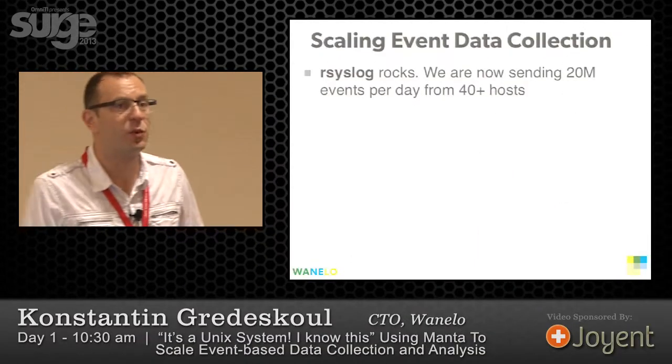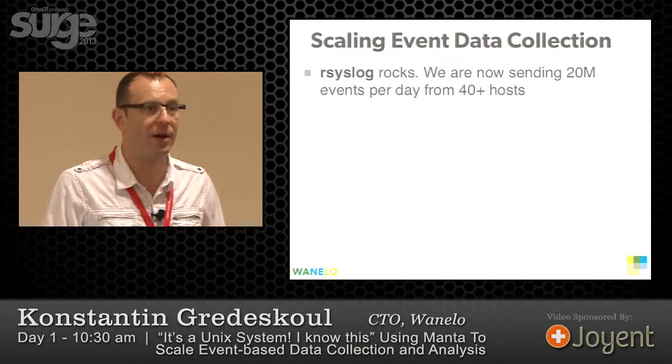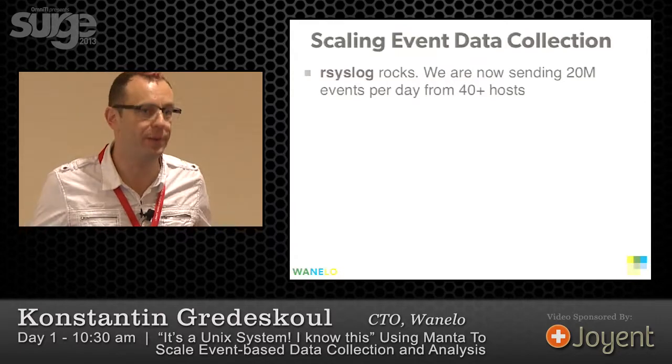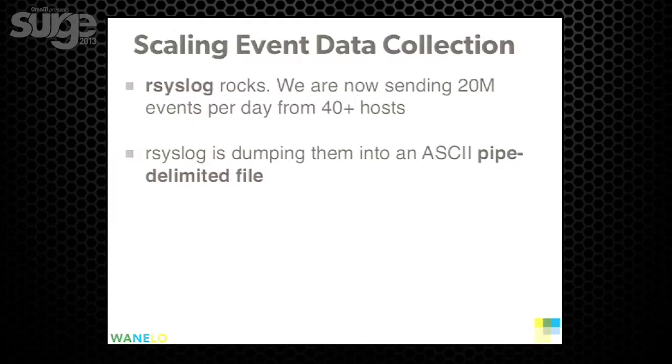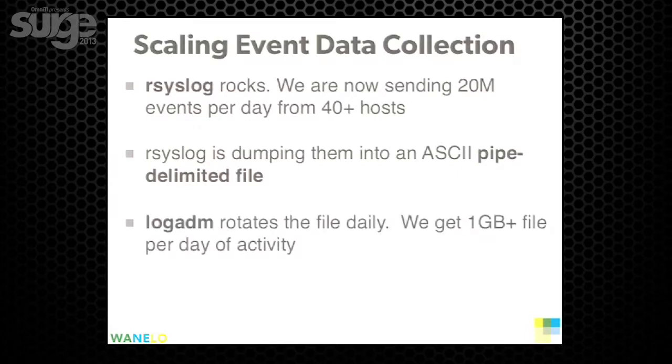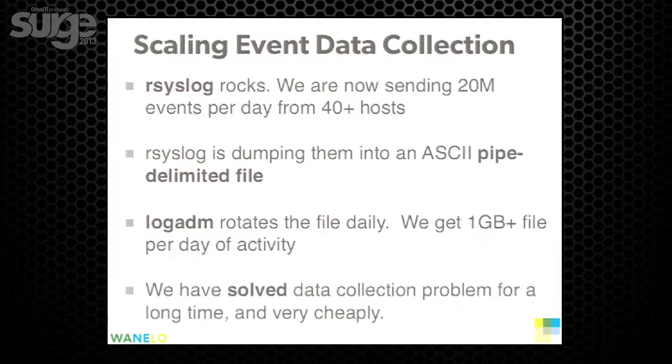And now we're sending almost 20 million events per day across 40 hosts. All of them are sending the data. RCSlog just writes it to a file. The file is actually a pipe delimited ASCII file. It's super simple. We also use logadm to rotate it daily, and we get a 1.5, sometimes 2 gigabyte file per day of activity.